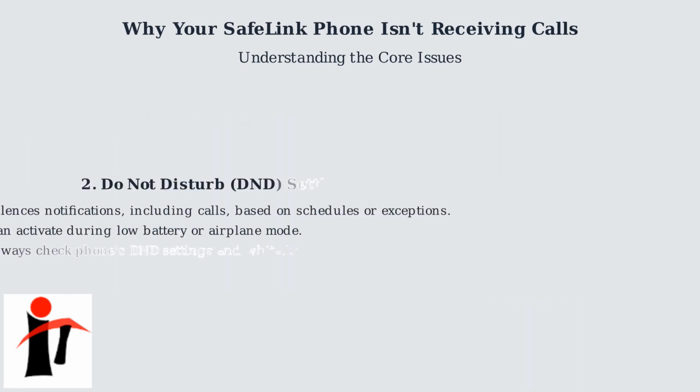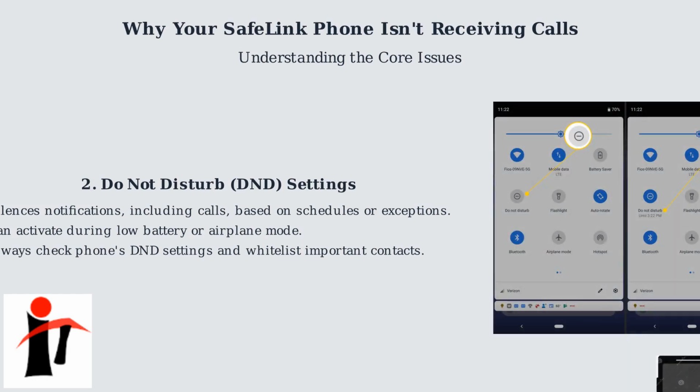DND silences notifications, including calls, based on schedules or exceptions. It can activate during low battery or airplane mode, so always check your phone's DND settings and whitelist important contacts.